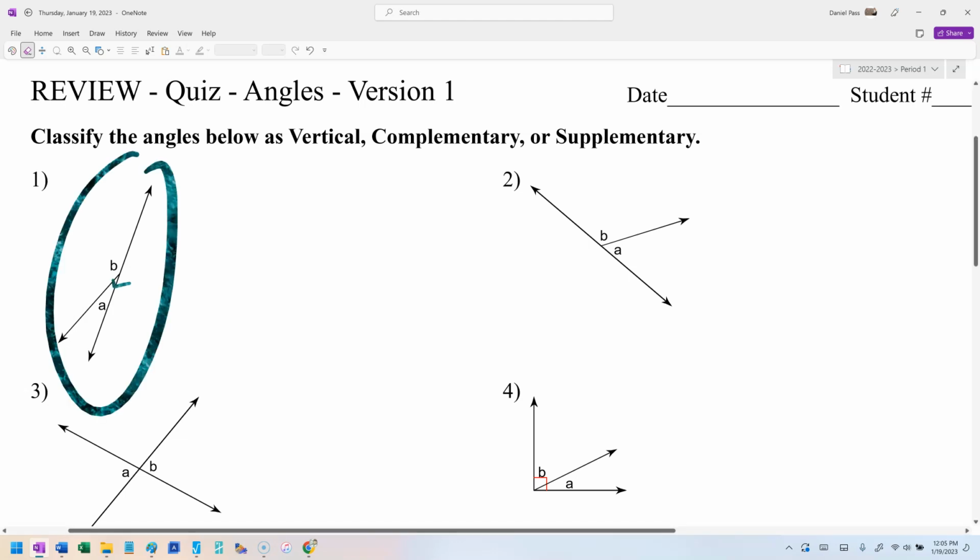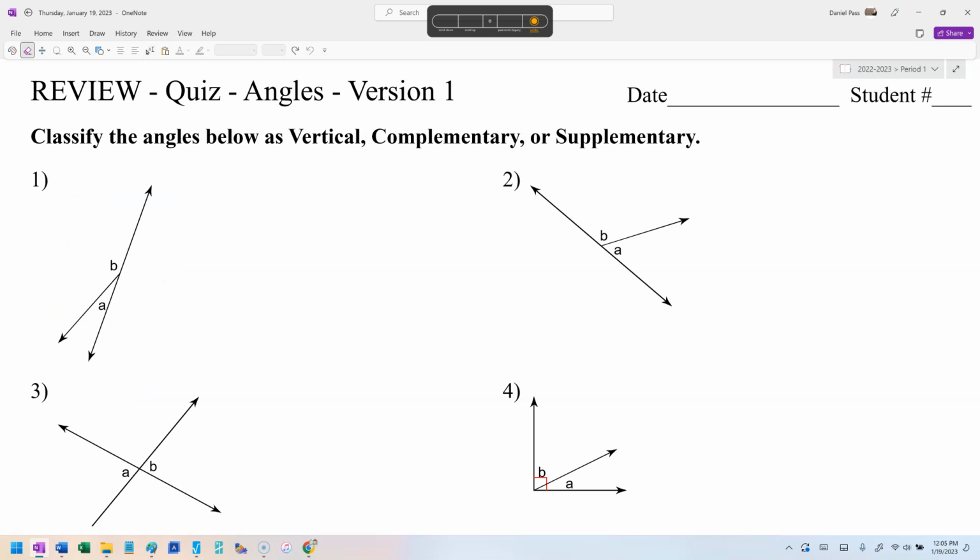Alright. Okay, what do you think? How do we do number one, young lady? Number one, since it doesn't have a right angle, because usually right angles have 90 degrees, so... Yeah, that little square? Yeah, so it would be supplementary for number one. Supplementary. Do we agree? Yes.